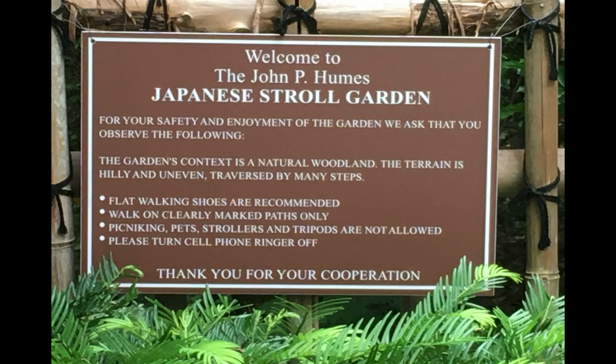A surprising find is on Nassau County's North Shore, and find is the right word because it can be easily missed with only a small sign on the main road and a nearly obscured entrance. Parking is free in the tiny lot at the John P. Hume's Japanese Stroll Garden, but the North Shore Land Alliance, which operates this site, requests a small donation at the main entrance. In return, you get a map with an explanation of the now 7-acre park's trees and special features.